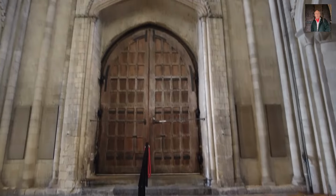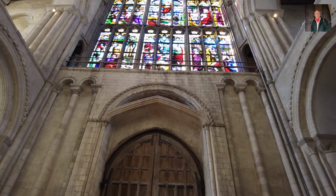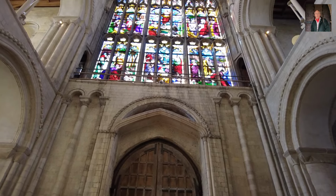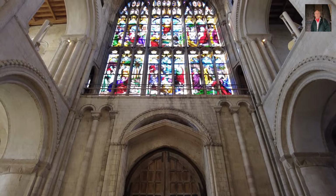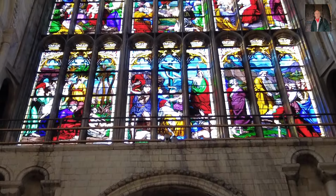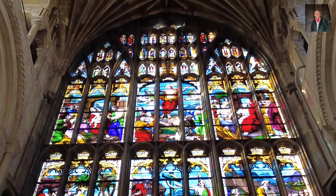The window above this, I believe it to be the west window. I'm going to pan up. It's the one above the door. It is absolutely magnificent, and I'm going to try. There we go. It's a little bit fast, I think. I want you to see as much as I possibly can show you.